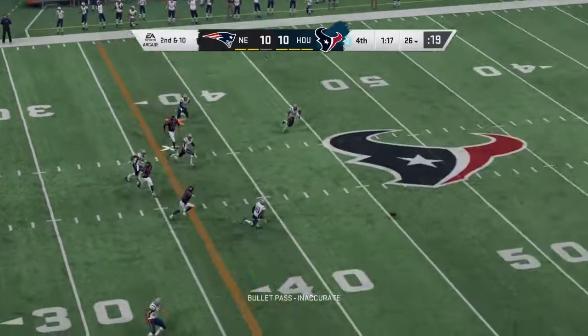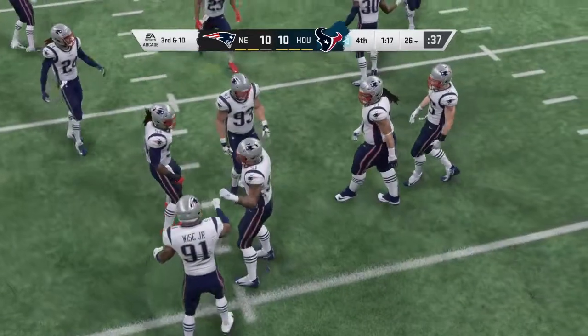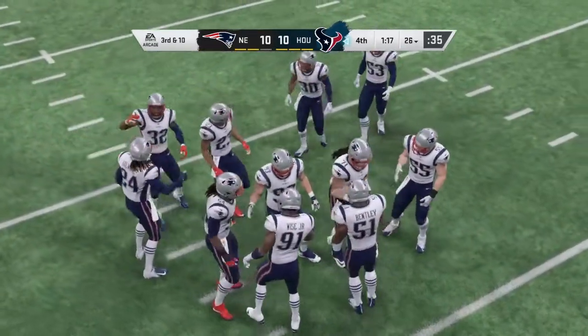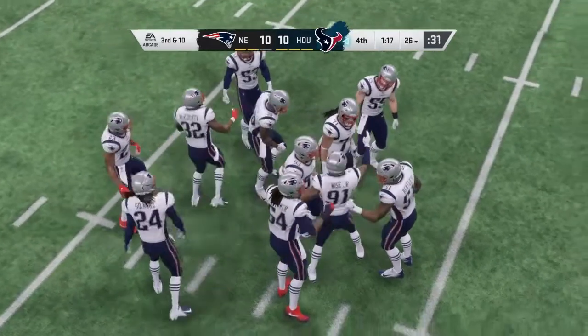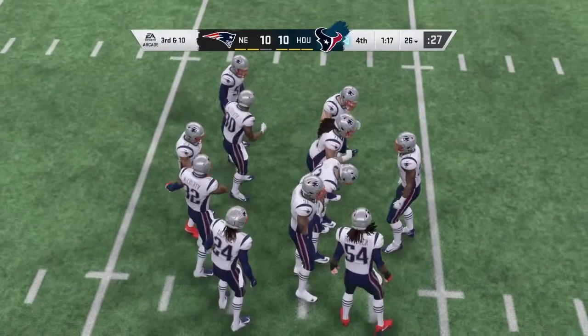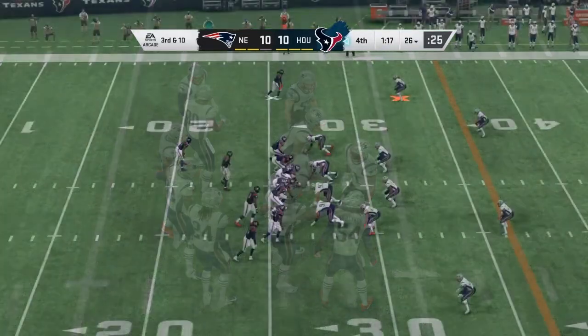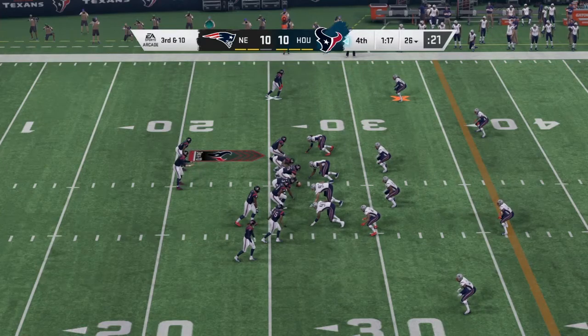McCarron looks to throw. Throwing middle, but it's incomplete. So back-to-back incompletions, now 3rd and 10. And first things first, before you think about marching the ball down the field, you got to move the chains. You're exactly right. Got to get back into focus here. Get the first down. That's what's vital to them. So back-to-back incompletions, and that has them staring at a 3rd and 10.